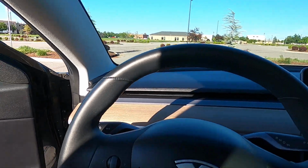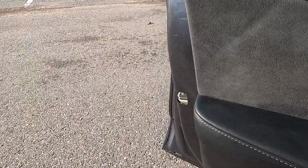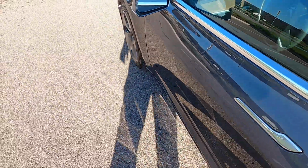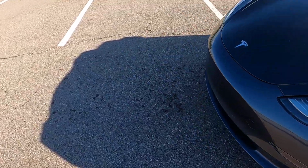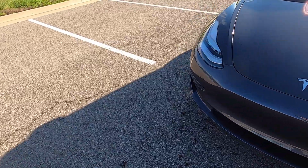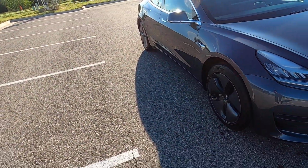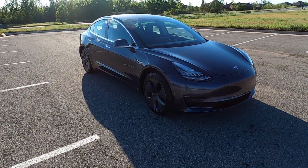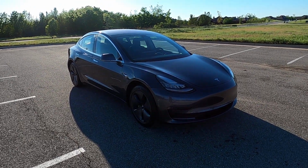And this is just a really easy car to operate, to own. Obviously, there's basically no maintenance except maybe tires. Just have to plug it in and go. I mean, it's really simple. It's super, super quiet. The noise isolation inside the vehicle is great. It's incredibly comfortable. This is a fantastic daily driver, I'll tell you that. So that is our 2018 Tesla Model 3.